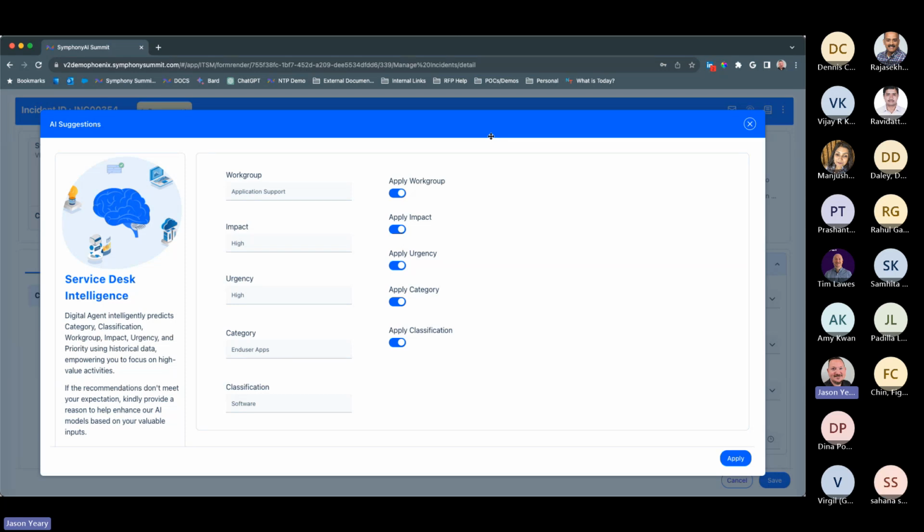But this essentially is using AI to analyze your data and provide suggestions for things like the work group, the impact, urgency, category. So it's based on historical data, and it will learn from your users over time. So, if you have it assigned to application support, you can apply that, or maybe you don't want to apply that, and what's the reason why you don't want to apply that to this ticket. That can help feed the algorithm and make it smarter the next time you use it.